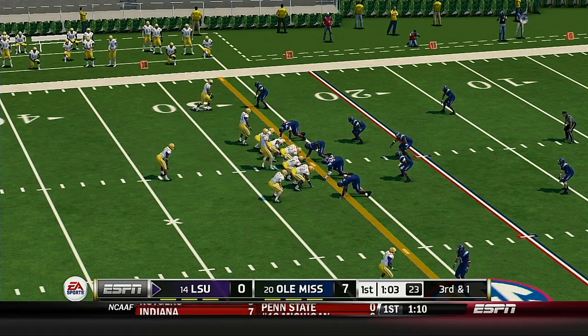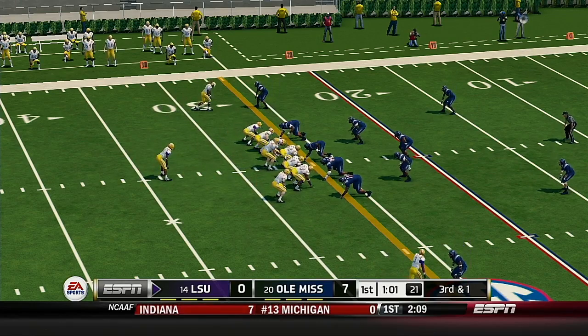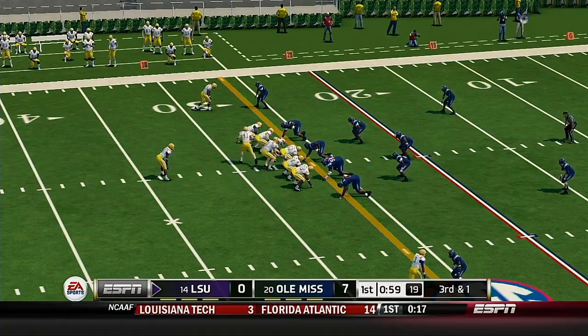Take four, take four. Watch the mic. Watch set. Right 80. Right 80.